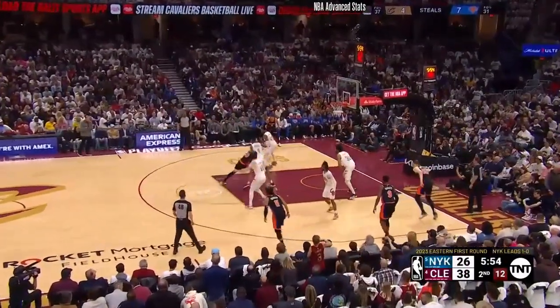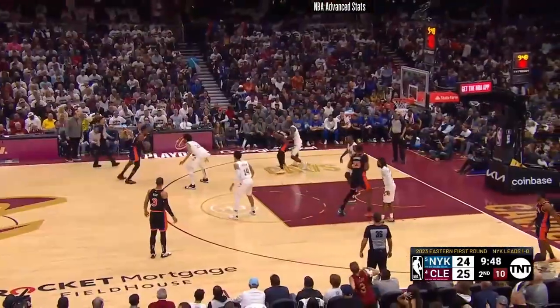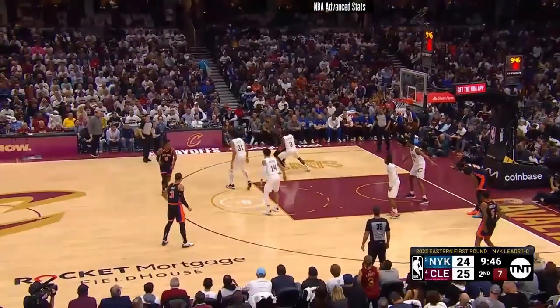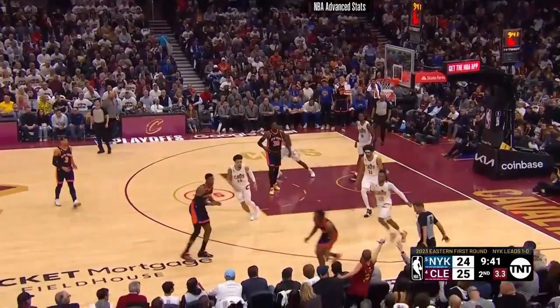19 for Garland, who's exploded. Randall takes it in. He tries to explode it, then it's knocked away. Rebound collected by Barrett. Another chance. LeVert works on Randall. There's a cross-court.